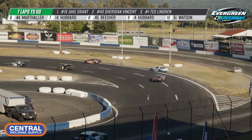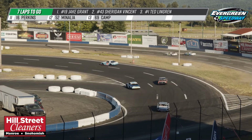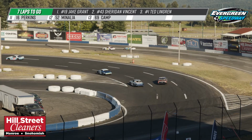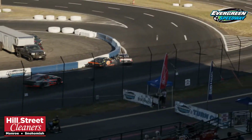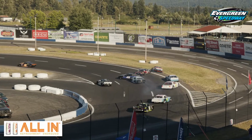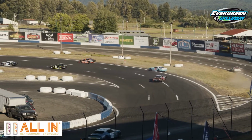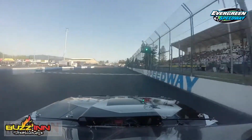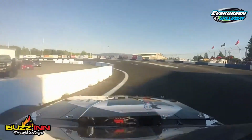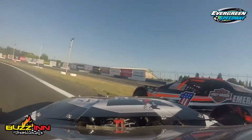We see Mark Hubbard, we see Ted Lindgren, a couple other cars go down into the pit lane. So a super bad break there for the 19 of Jake Grant. Yeah, Colin and Mark Hubbard having to take evasive action and go over the dirt, but we're going to take another look at it, and I just don't think Jake Grant knew that the 43 was able to close that ground. You see Ted Lindgren having to slam on his brakes to get around the 19 of Jake Grant once he spun. We're going to go on board here with Jake Grant, and I just don't think he really expected Sheridan Vincent to dive it down that far in the corner.